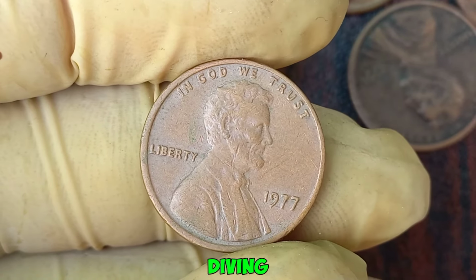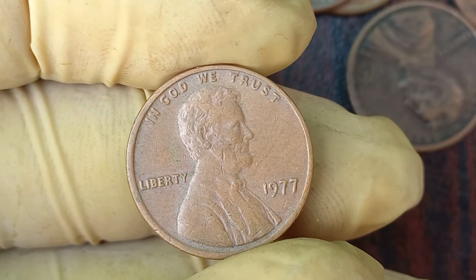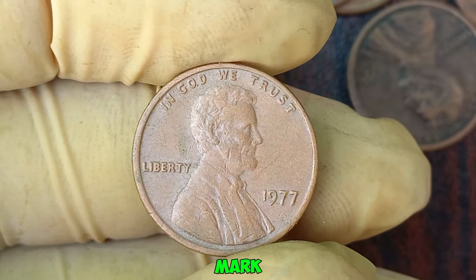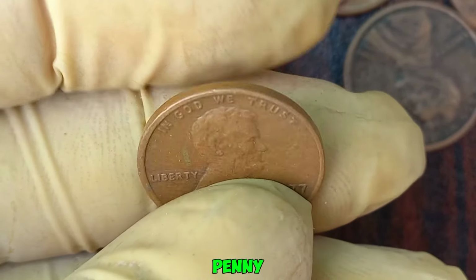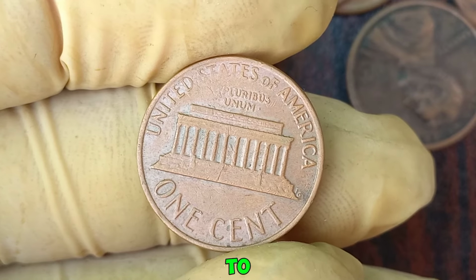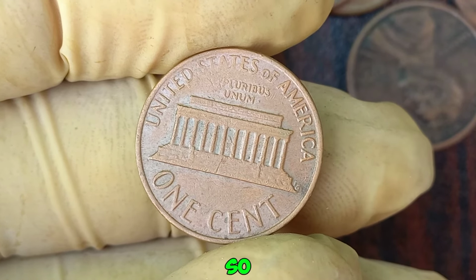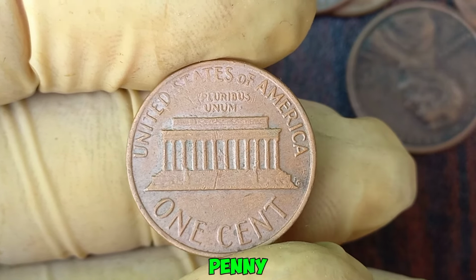Today, we are diving into the fascinating world of coin collecting with a focus on a particular gem, the 1977 no-mint Mark Lincoln penny. This unassuming coin may seem like just a regular penny at first glance, but let me tell you, it has the potential to be worth big money. So, grab your magnifying glass and let's explore the secrets of this elusive penny together.